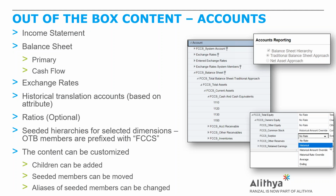They're optional. And then in each of these dimensions, you have these seeded hierarchies, and you'll see that a number of them start with FCCS underscore for the prefix. These are basically the out-of-the-box members. Now, you can customize this content. You can add children, like you can see in the screenshot. I've added 4-digit account codes underneath cash and cash equivalents. You can move these seeded members, or you can change the aliases if you would like the descriptions to read differently.